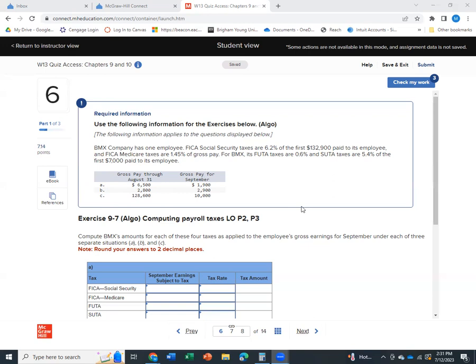Since this person's only made $6,500 so far this year, and FICA Social Security taxes are applied to the first $132,900, their entire earnings during the month of September will be subject to FICA Social Security tax. So they're getting paid $1,900. The tax rate for that is 6.2%, and it calculates for us, so that's nice. FICA Medicare is 1.45% of the gross pay. So again, I'm just going to put the whole amount they're getting paid in September, $1,900, at the 1.45%.